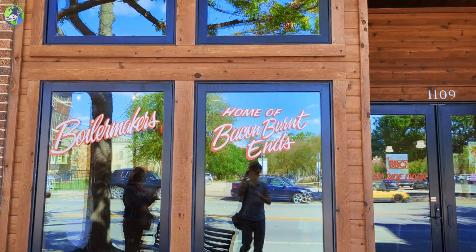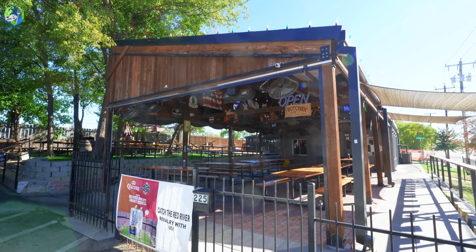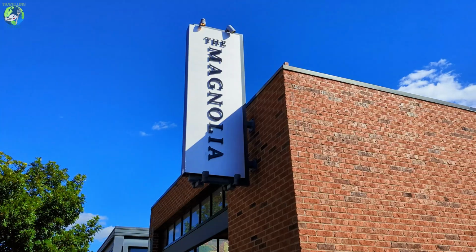They're so proud of it, home of bacon burnt ends. Fun fact, the original Heim Barbecue location is actually where Panther City BBQ is located right now. So once Heim started growing and becoming more popular, they sold that location and then they opened their new first location at the Magnolia Village in Fort Worth.